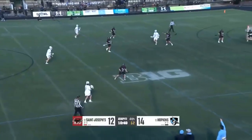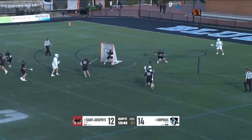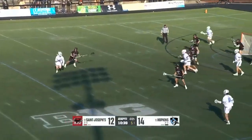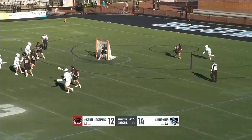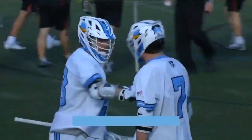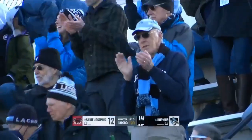This game was 12-7 at the end of the third quarter. We thought it would be high scoring. All week we did. St. Joe's has 5 goals in 2 minutes and 43 seconds. If you watch St. Joe's on tape, you realize they hadn't been playing grade A defense so far this year. Dylan Bauer turns the corner, puts it near post. Seeley can't stop it. Hopkins lead back up to 3.